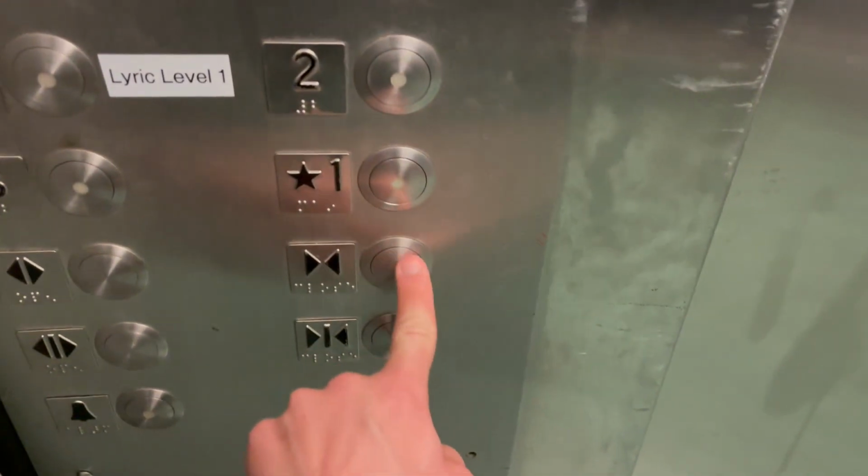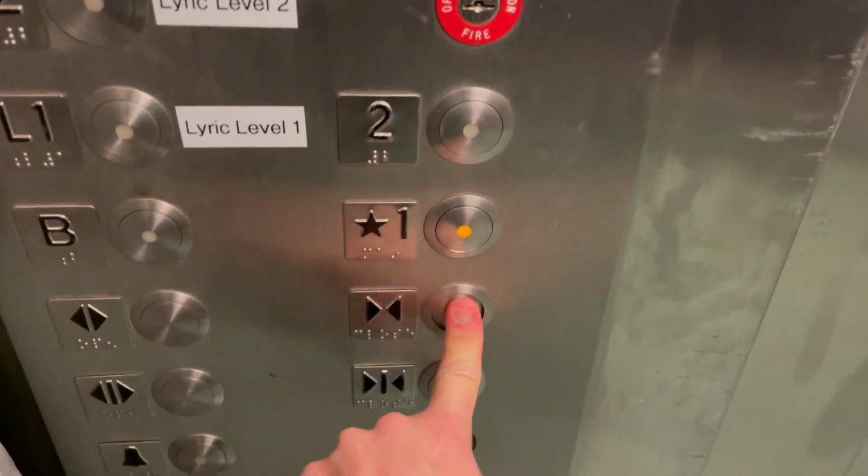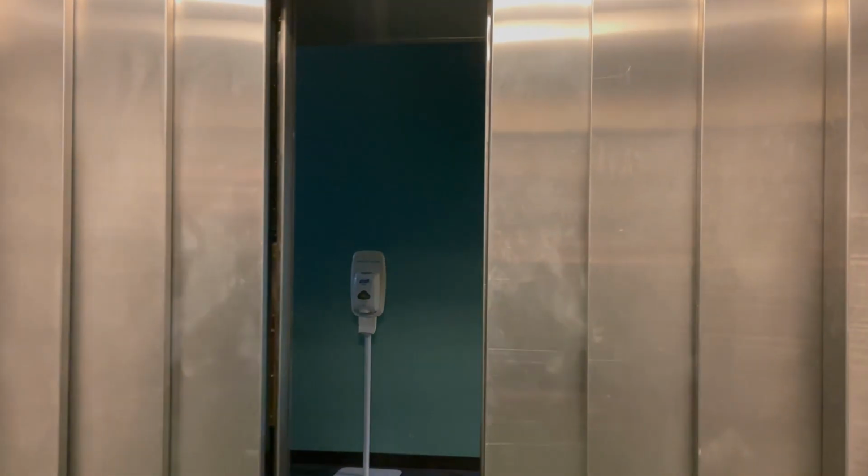Yeah. Okay, this is epic, huh? Definitely is. Oh, yeah. I mean, that motor was epic. It is. That is one of the best submersible Canton pumps that I've ever heard on an elevator.